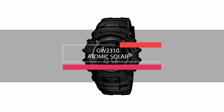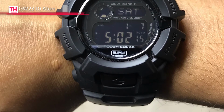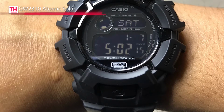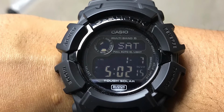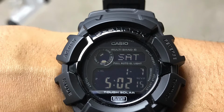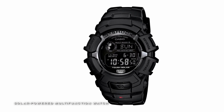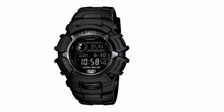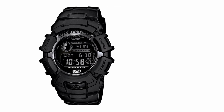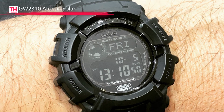Next in line is the GW2310 Atomic Solar. This state-of-the-art watch features accessories like a stopwatch, which measures 1/100th of a second, and a countdown timer. Its LCD display and backlight can make it easy for you to read the day, date, and time. And its shock-resistant feature can make it a solid choice for men, regardless of where they work or play. Plus, its battery power indicator, the on and off button for the mode-changing tone, and the 12 to 24 hour format are extras that you can appreciate.